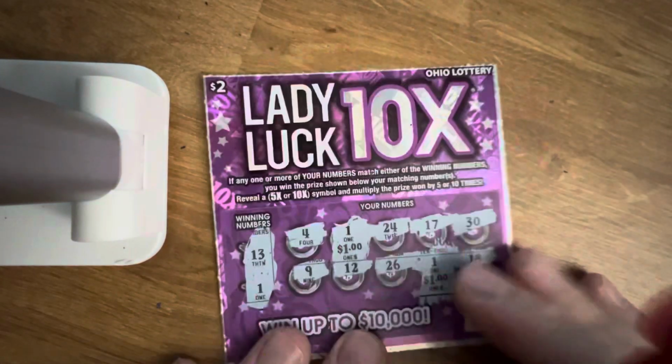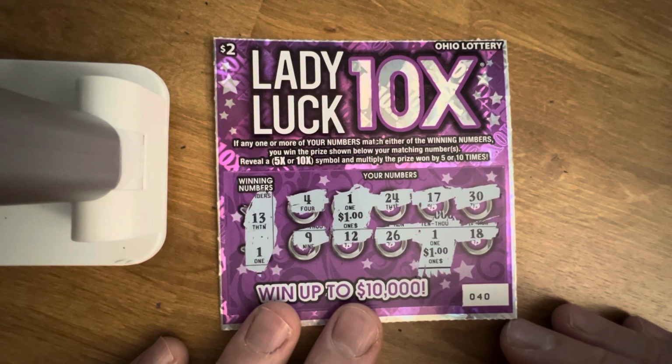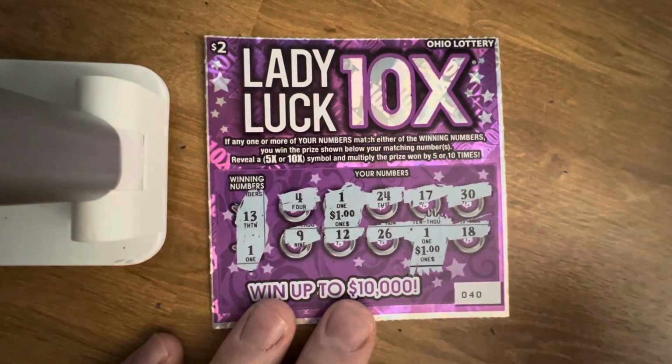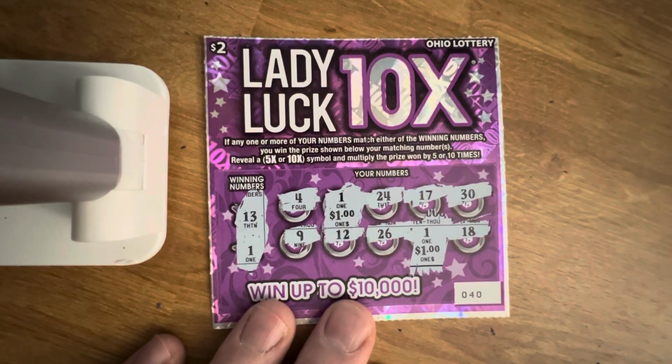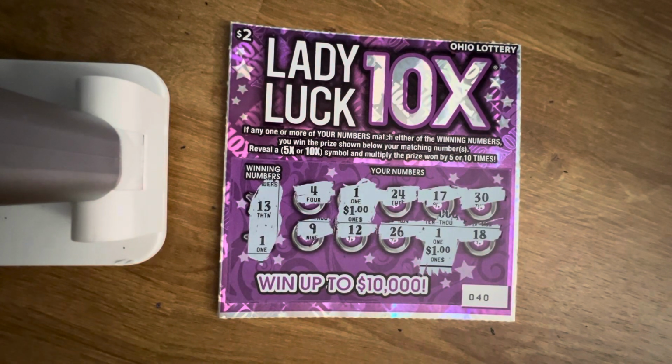All right, so only one winner there. One winner, Heather. We got the Ohio Lottery favorite. The $1 prize on a $2 ticket. All right, Heather, let me know what you want to do. And if you want me to wipe my butt with two $1 bills, I'll do that. Just kidding. I would not do that.